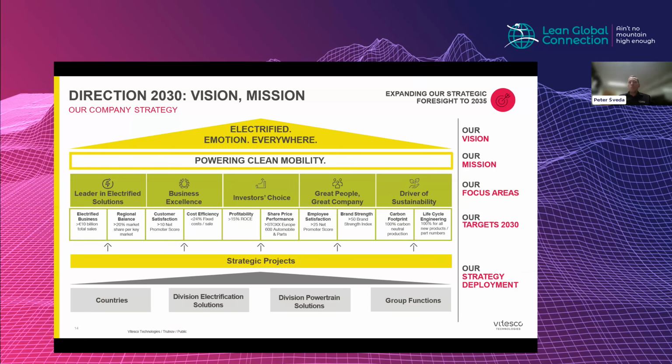That's a company strategy. So every plant is connected or merged with one strategy, which was done centrally. So that's something that maybe limits us, but something that can also help us, that in the whole company we have just one direction, one North Star. And our vision is electrified emotion everywhere, with the mission of power and clean mobility.